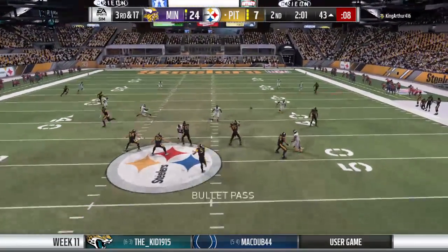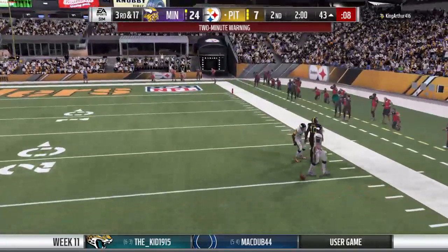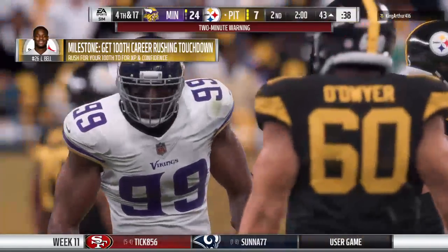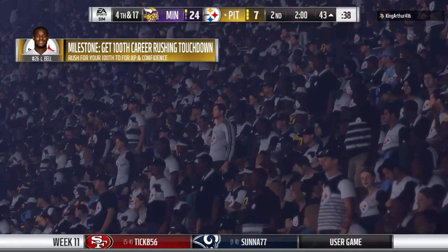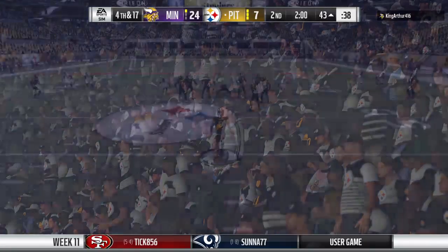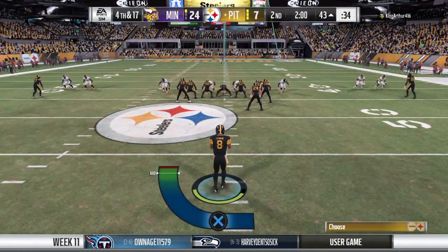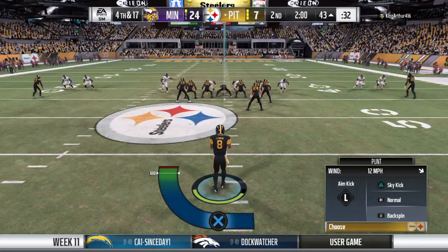Now on 3rd and long, they'll look to throw. And incomplete. The contact made the ball roam free and brings up 4th down. 2 minutes remain here in the first half. The Steelers send out their punter now, on for his second punt. He'd take a repeat of his first.